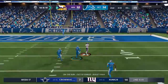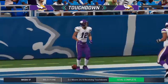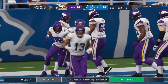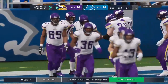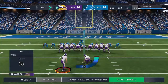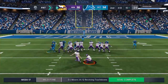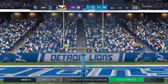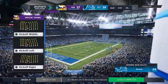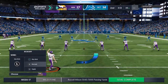Boot Hill, baby. And the 7-yard line, the catch is made. And he will score. Touchdown, Vikings. Russell Wilson with 2 first-half touchdown passes. And the Vikings get the quick strike touchdown. The extra point now coming from Myers. It's good, and they'll take a 17-14 lead. Makes the score Vikings 17, Lions 14.